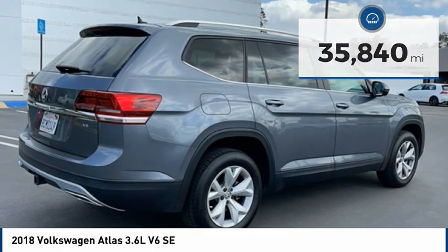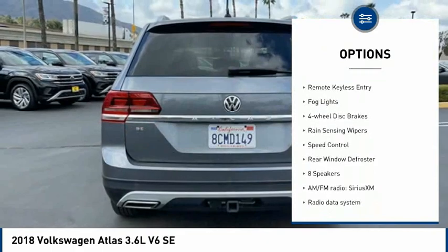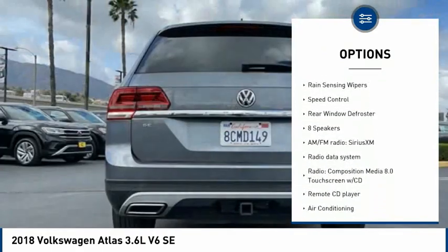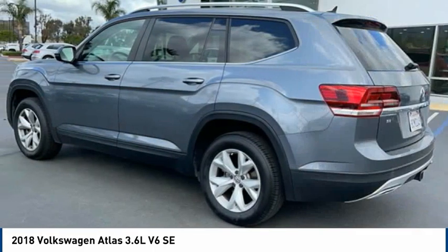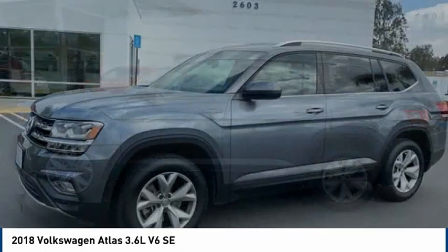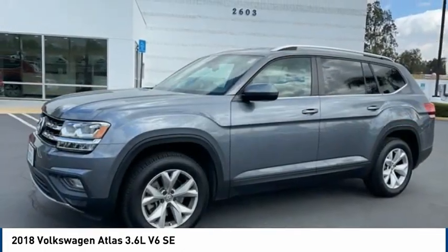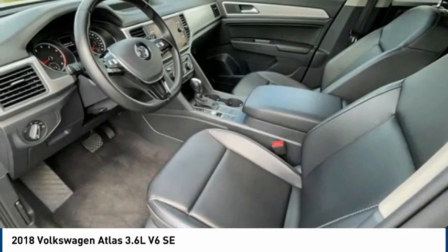Here are some of this vehicle's great options: electronic stability control, alloy wheels, brake assist, traction control, remote keyless entry, fog lights, 4-wheel disc brakes, rain sensing wipers, speed control, rear window defroster. If affordable style and reliability are what you're looking for, this vehicle couldn't be more perfect. Drive it today.